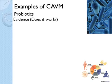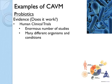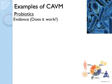plausibility. So what's the evidence? Does it work? Do we have any evidence that probiotics are actually effective? There are certainly quite a few human clinical trials. Many of the studies have been done on this subject. Many different organisms have been used, and lots of different medical conditions have been tested. The results are variable. There are positive results and there are negative results. And so the jury is not entirely back on all of these therapies. There are some results which are strongly positive and for which there is good evidentiary support. There are some which are suggestive or equivocal, and then there are some negative results out there. So overall, the evidence is mixed.